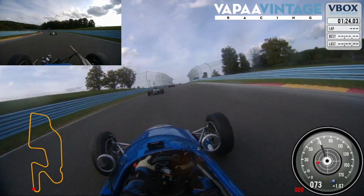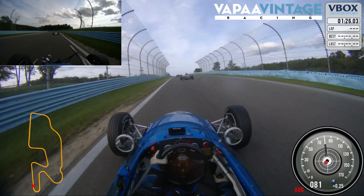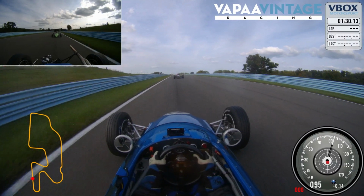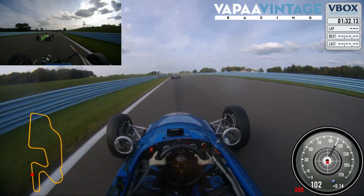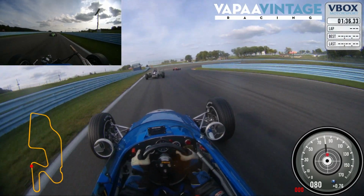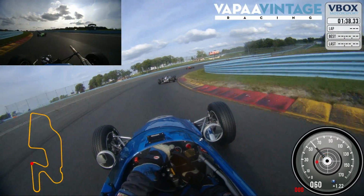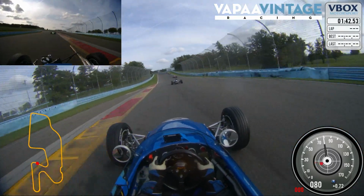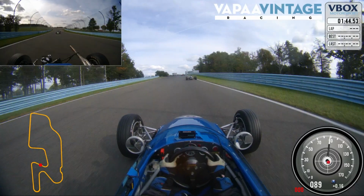But I'm eager to get up on somebody's gearbox here. I don't want to let the spaces open up. That's Tim Hannon behind me. He's in a Hawk DL17. Same players as usual.